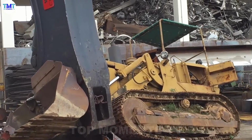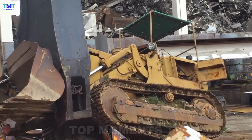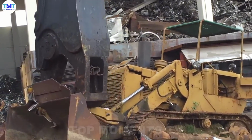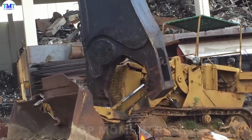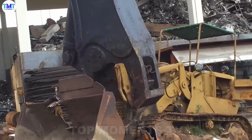If you are looking for a way to efficiently process heavy machinery, the VTN Scrap Shear CI 7000 is the ideal solution. It will turn useless metal into a new resource, helping you maximize your profits.